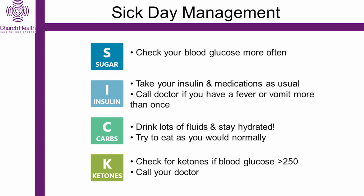So sugar meaning check your blood glucose more regularly than normal. So sometimes, generally speaking, we say every 2 to 4 hours while your blood glucose is elevated or until symptoms subside. You're also going to want to take your insulin and medications as usual. So don't stop taking those just because you're not feeling well. And call your doctor if you have a fever or if you vomit more than once. Definitely call your doctor. You're also going to want to drink lots of fluids and stay hydrated, and try to eat as normally as possible.